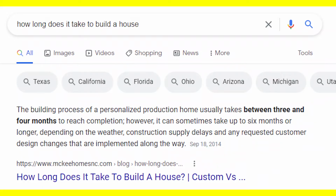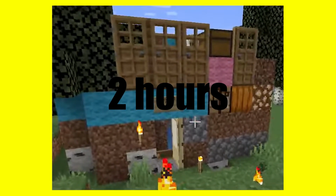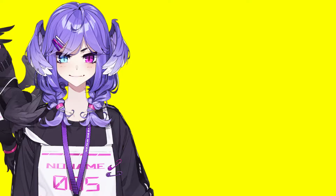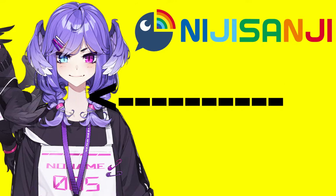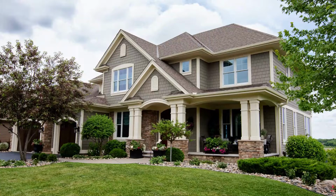According to Google, it takes 3 to 4 months to build a house, but apparently it only takes 2 hours to build a masterpiece. Recently, Selen Tatsuki, aka Nijisanji EN Long-Necked Dragon number 2, made perhaps the greatest house in the history of houses. And no, I'm not just talking about Minecraft houses, I'm talking about houses in general.